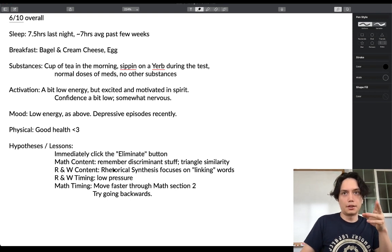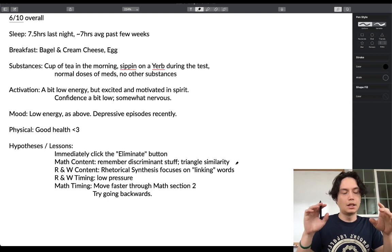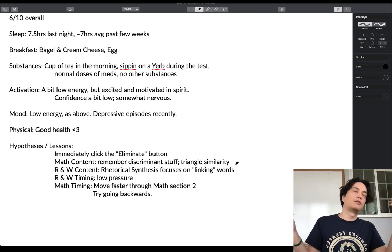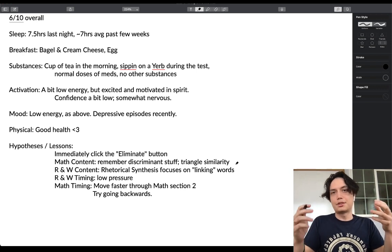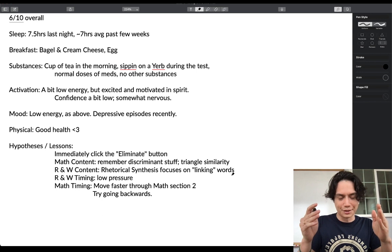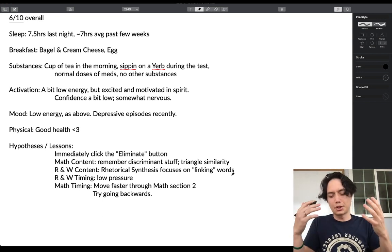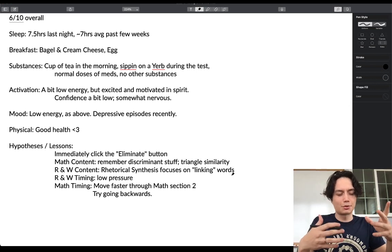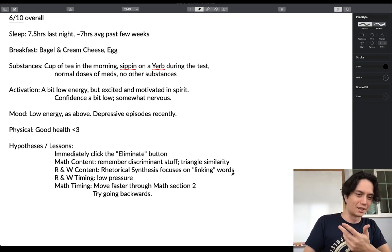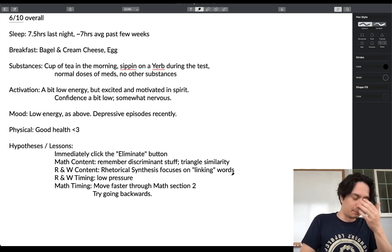For reading and writing content, the one that I missed was a rhetorical synthesis question. I'm not going to go too far into this because I spent like half an hour last time really nerding out about it. Suffice it to say, you don't need to know what this means, but I'm going in thinking that for rhetorical synthesis, if there's a lot of focus on linking words, you need to find a word that accomplishes what rhetorical synthesis wants you to do. Again, you don't need to understand that. Watch the half hour yammerings in the last video if you really care.